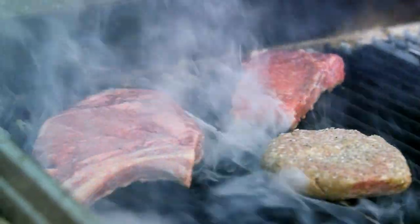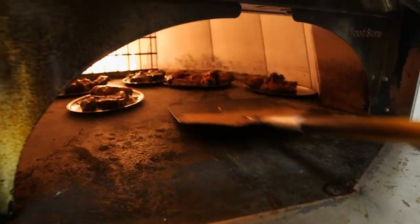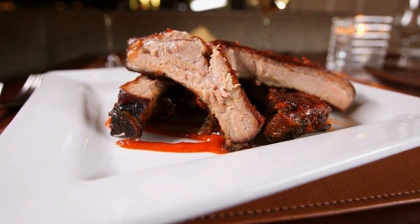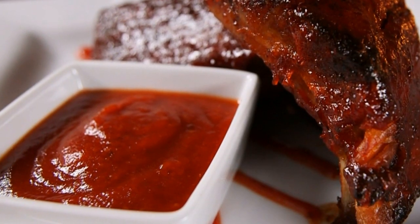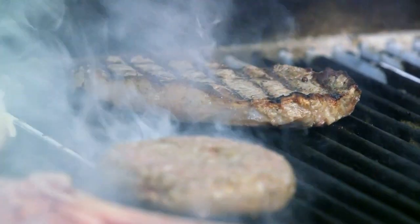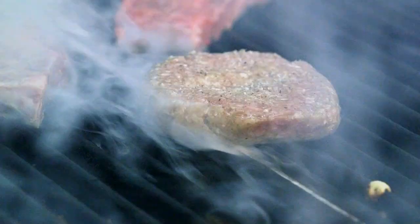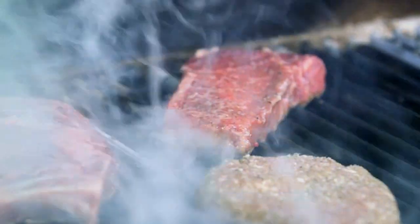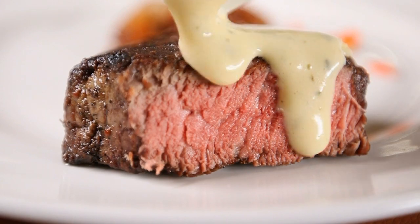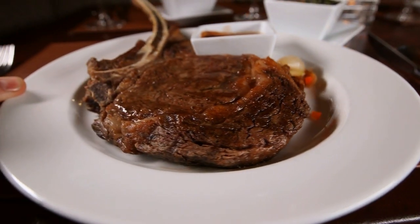Since Oak and Ember is part steakhouse and part smokehouse, they've got plenty of meat you'll want to eat. The ribs are dry rubbed, smoked low and slow, and served with house-made barbecue sauce, while the steaks are all prime cuts that are seared on an 800-degree wood-fired grill, which adds tons of flavor to everything from the beefy ribeyes to the tender fillets. It seasons the steak in an amazing way. It adds an element of complexity to the flavor that you can't duplicate over just straight gas.